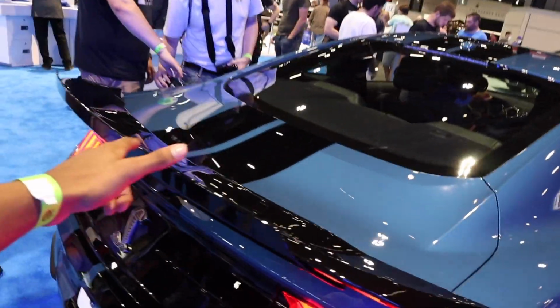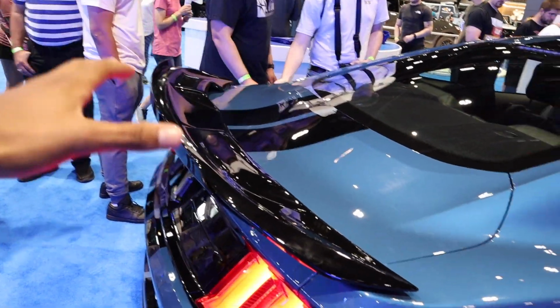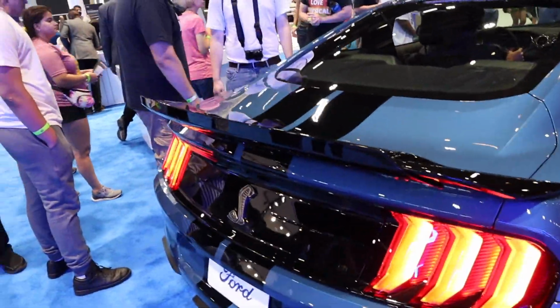This is the wing I want to put on my Mustang. I don't know if it'd be too much, but I think I want to put this wing on my Mustang because it would look really, really good.